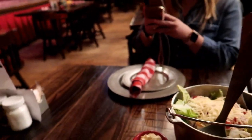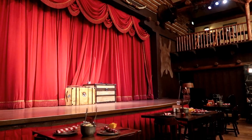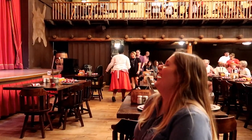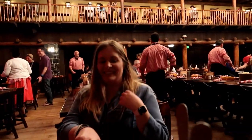And we are seated by ourselves. We're not at a large table, so that's nice. And we are not directly in front of the stage, which is good, because we're not going to be getting spit on or anything as they sing. But yeah, so we're looking forward to it. We're going to start eating, because if I don't start eating now, I'm not going to be able to eat.